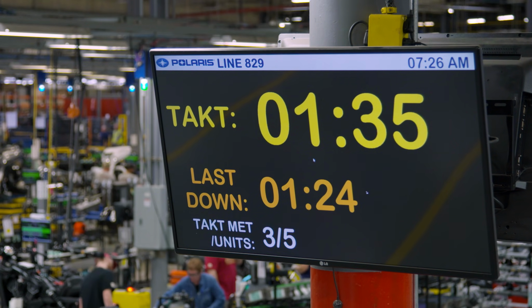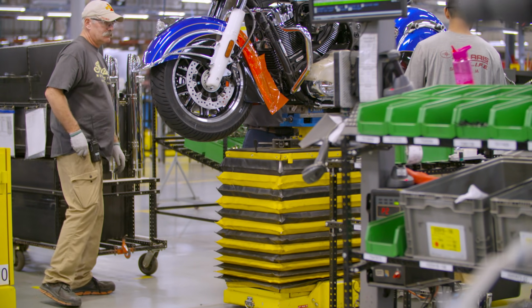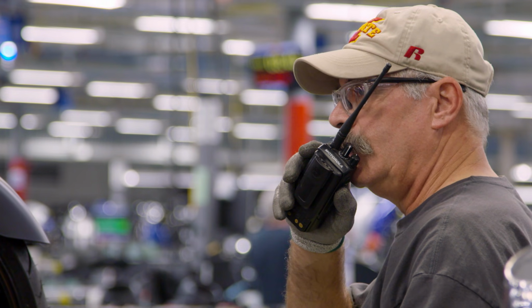Our Andon system of overhead screens ensure a fast response to problems, making our assembly line a lean machine. The time to assemble one complete motorcycle with authentic American craftsmanship is around 3 to 4 hours.